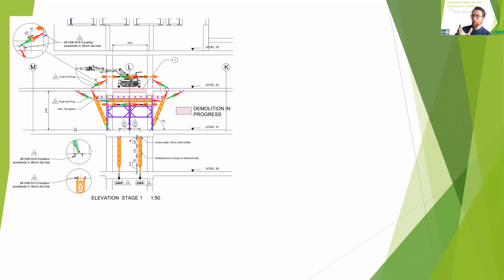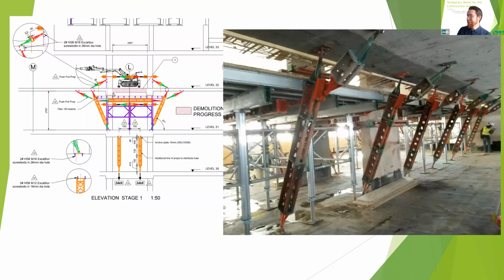Now this is the level 32 removal works, and this is that central strip that we were removing. This central strip went pretty much from lift core to lift core, and so we had to install a series of temporary props to ensure that the structure didn't come apart in the centre, essentially. And this is that part there.